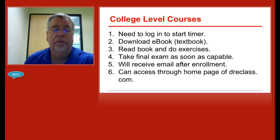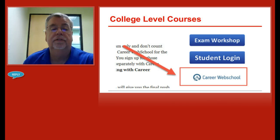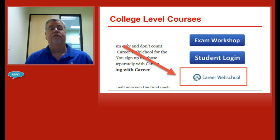So you're going to get an email with the link to this after you've enrolled, but you can also access the college level courses through the homepage of dreclass.com. Under the student login for the site, there's a button that says Career Web School. And if you click on that, it'll take you to where you log in for the college level courses.